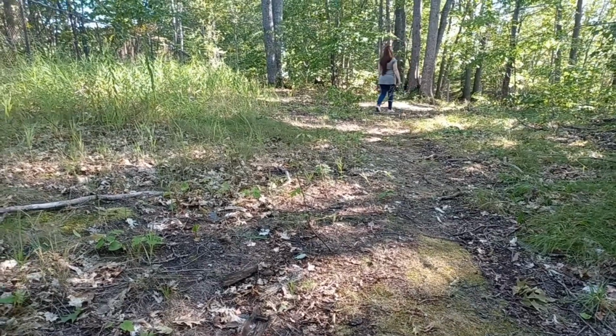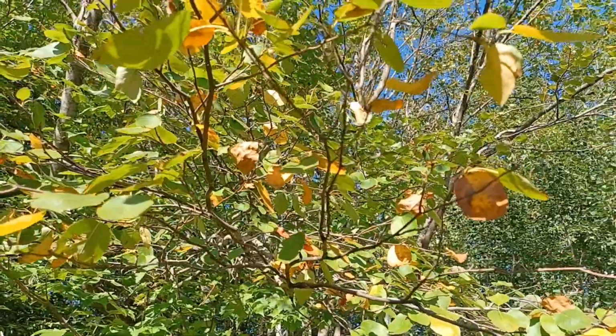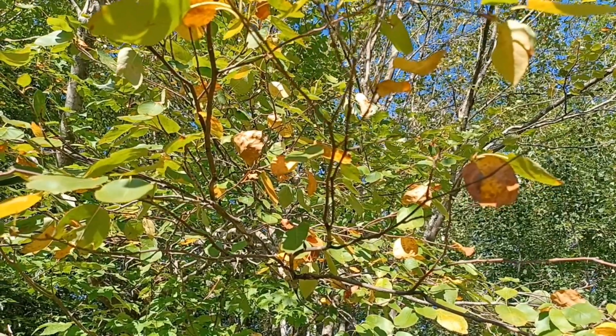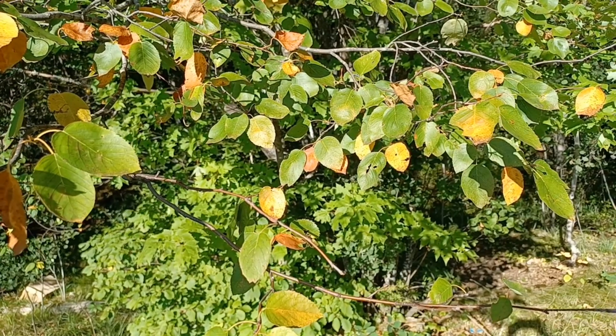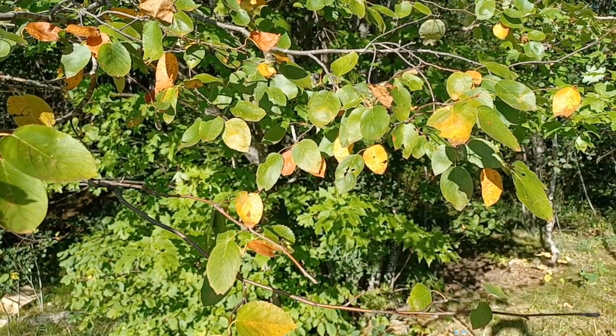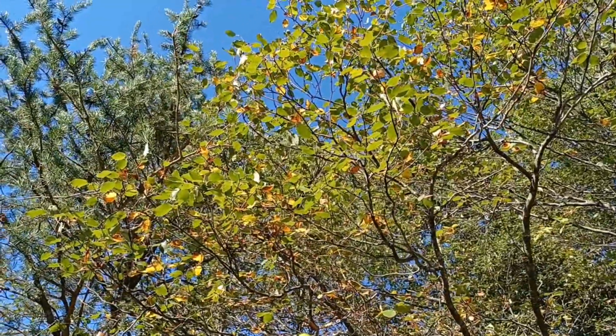Y'all, you can definitely tell that fall is around the corner. The leaves are changing, you can feel it in the air, and so I just wanted to go out on a walk and see all of the nature and all of the leaves that are falling, and that it's just such a beautiful time.